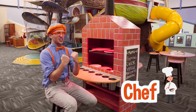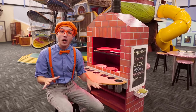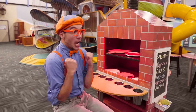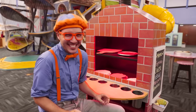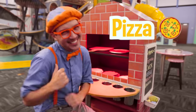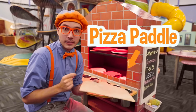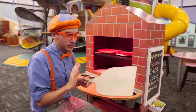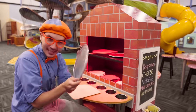Ooh, chefs are so cool. Yeah, chefs are in charge of cooking all of the food at a restaurant. And I really like cooking pizza. Oh, it's so tasty. Oh. Hey, I have an idea. How about you and I make a pizza together? Okay, here we go. First, we need one of these pizza paddles to put the pizza in the really hot oven because we don't want to touch it with our hands. Okay, get that, and we'll get a metal plate.